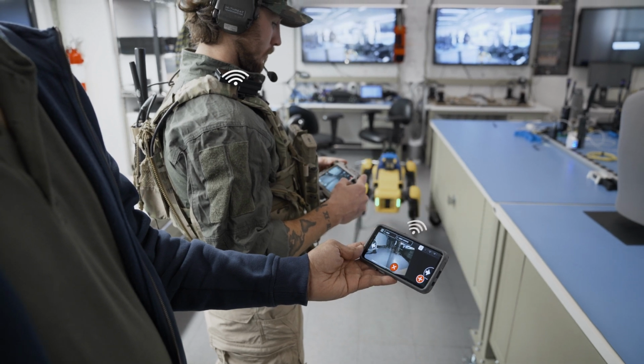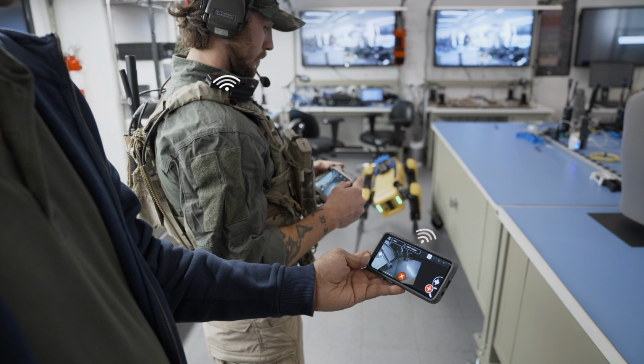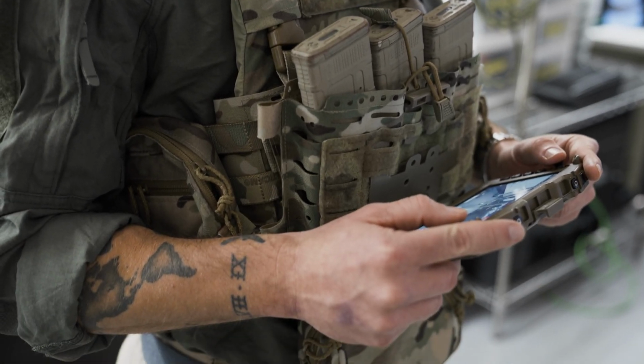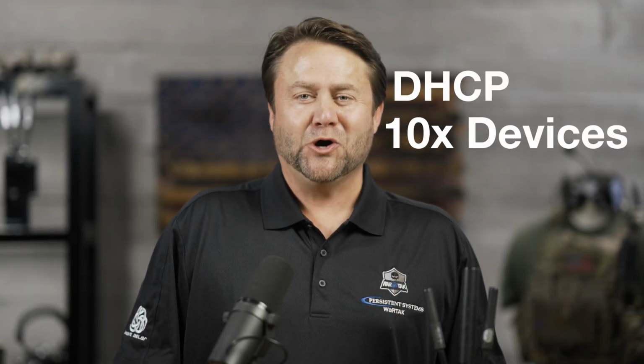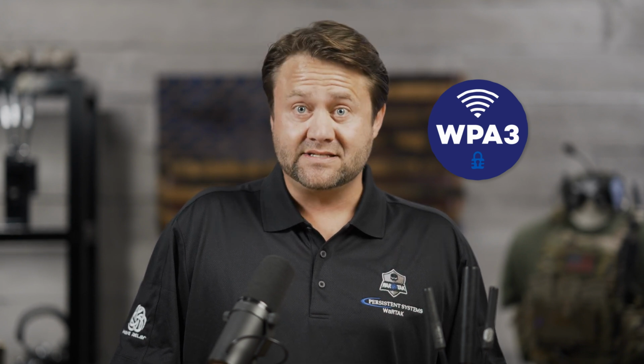Another amazing feature of the PT-5 is the integrated Wi-Fi access point that allows end users to connect Wi-Fi-enabled devices to the MPU-5 without physical cabling. The PT-5 operates in 2.4, 5, and 6 GHz bands, leveraging DHCP to connect more than 10 devices simultaneously over a 200 megabits per second Wi-Fi connection. WPA3 encryption is utilized to ensure that the Wi-Fi data between your devices and your MPU-5 is secure.